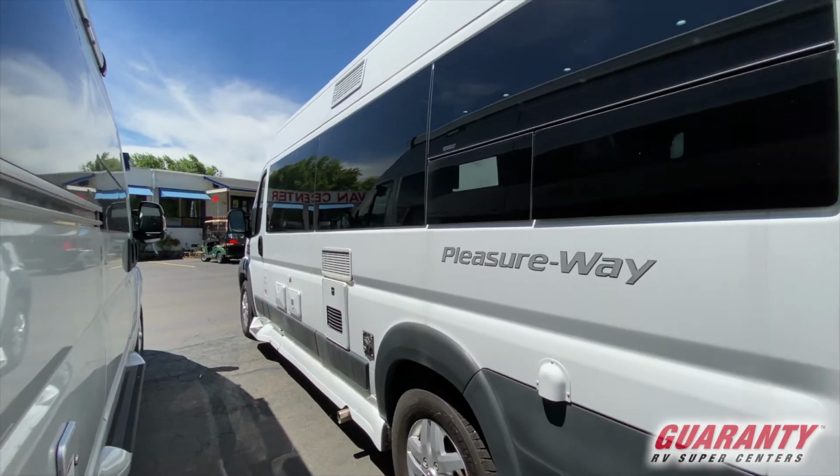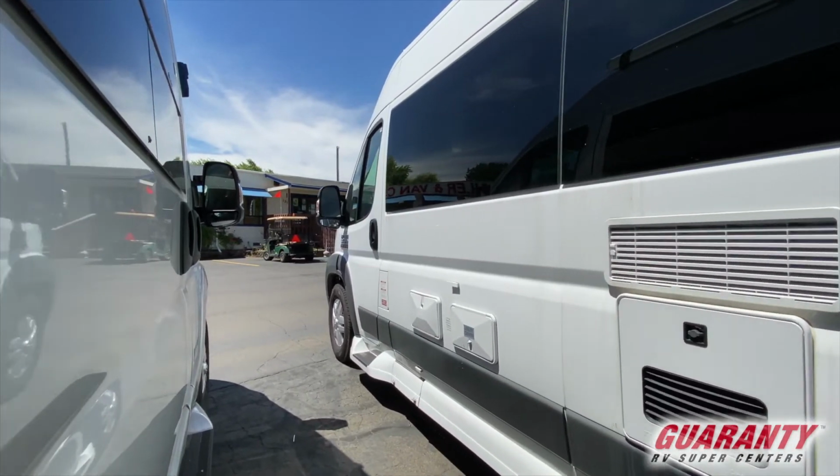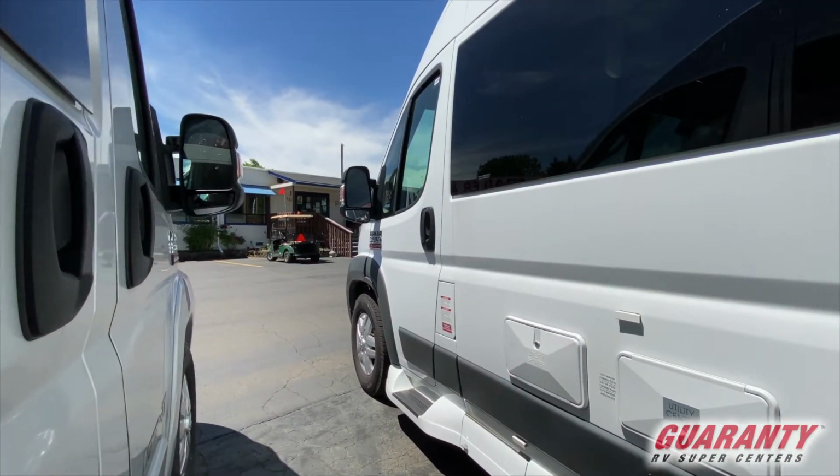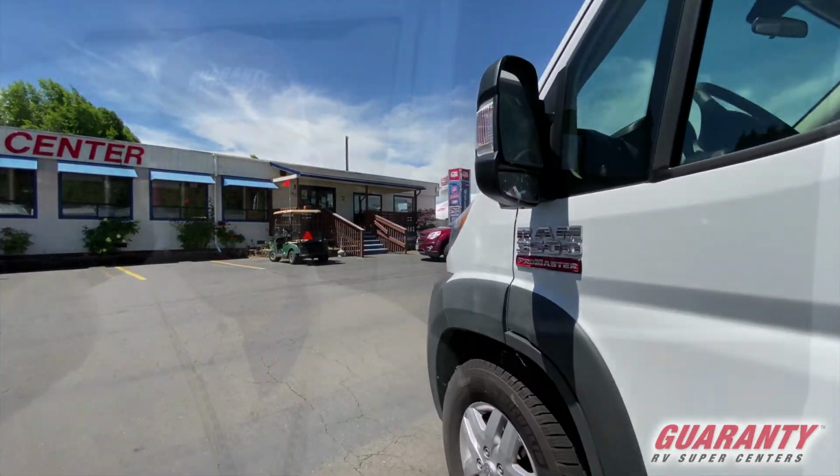It has a generator. It has a lithium battery. Very important. It's a big upgrade. It's about a $20,000 upgrade for lithium. This is a very nice, clean unit with low miles.